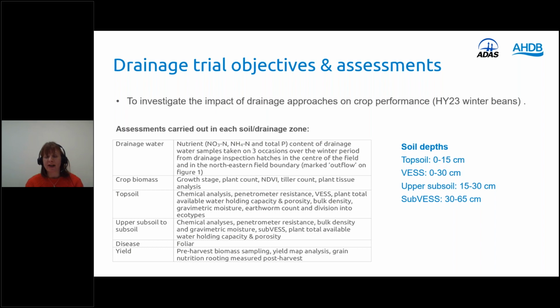And just to the right, so you're aware, these are the soil depths we were measuring at. When we talk about topsoil, we've been measuring from 0 to 15 centimetres. VESS is 0 to 30 centimetres, so that's its convention. Upper subsoil is 15 to 30 centimetres. And then subVESS is assessments carried out at 30 to 65 centimetres. Okay, next slide, please.